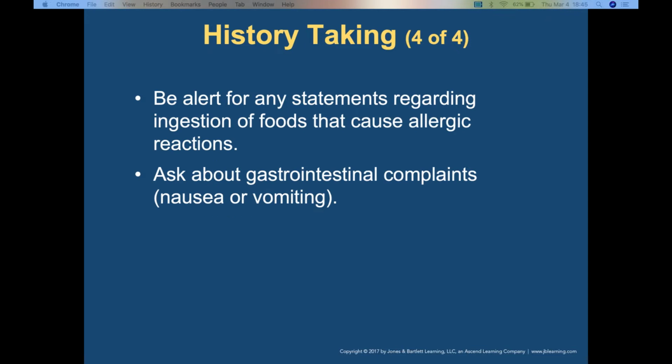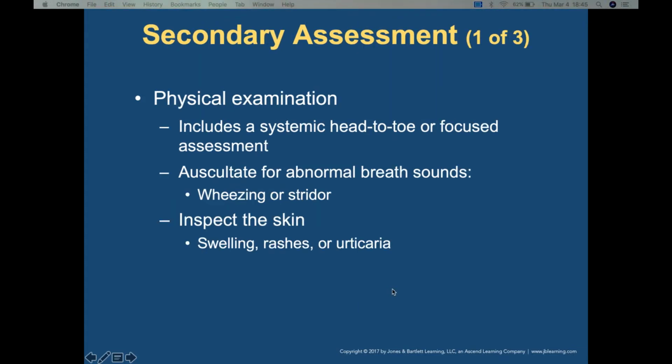Be on alert for any statements regarding ingestion of foods that cause allergic reaction, recent shots, recent medicine change, anything like that. If they said they had nausea, vomiting in the past couple of days, but it went away when they went to sleep, and when they woke up and took their normal dose of medicines it just came back, that's trigger information right there. So your secondary assessment, we know these. If you gave oxygen for the stridor or the wheezing and it got better, we better note it. First off, let's note that we did that and that it's improved, because you're going to go back over and reassess that and redocument that treatment once you're done with this call.